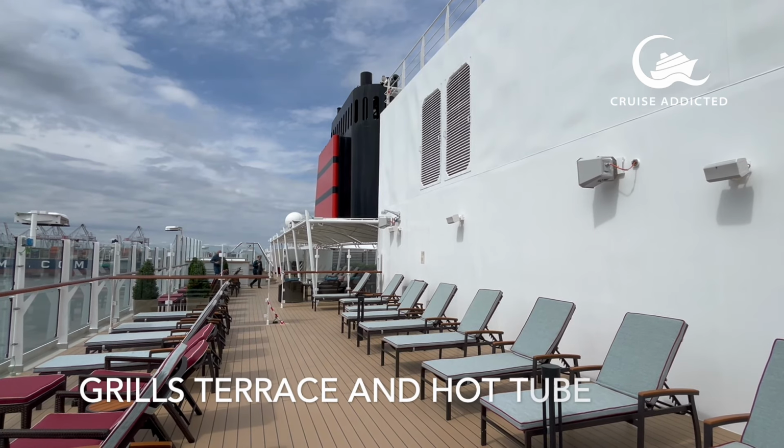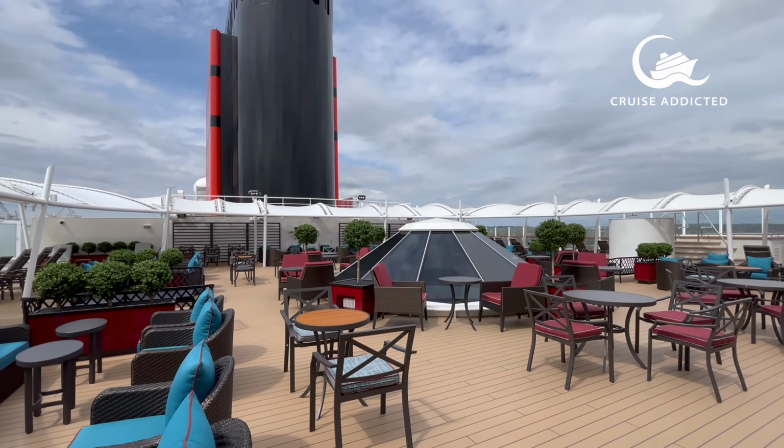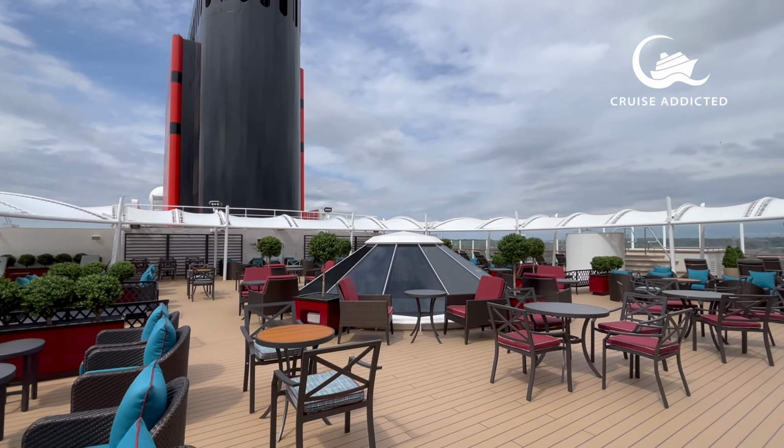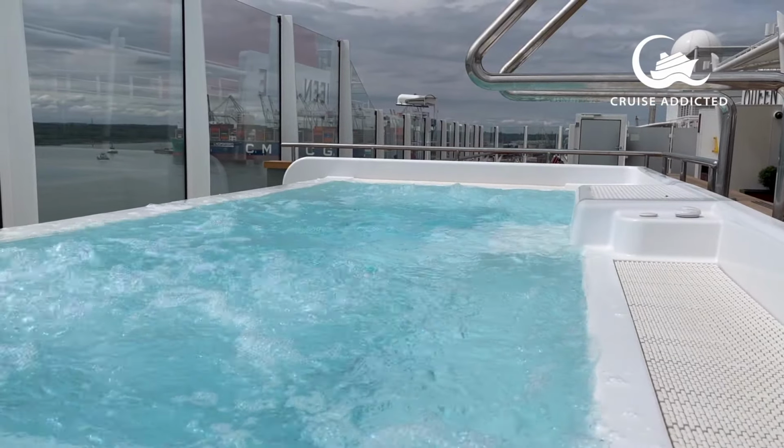So if you booked to stay in one of the grills, this is your outside terrace and hot tub area. You can enjoy your breakfast outside or your lunch. Really nice location here.